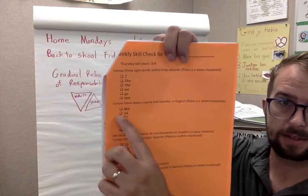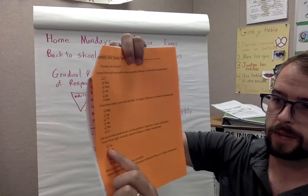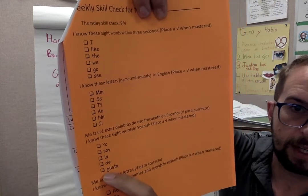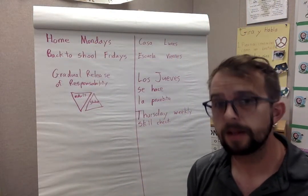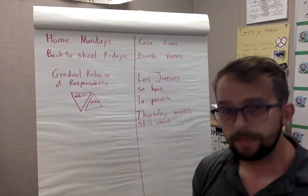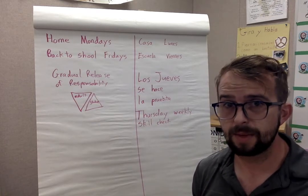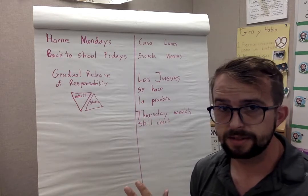Similarly, we have the letters. So they would say M. We have the sight words or the high frequency words in Spanish. Yo, soy, so if they can read those words, great. That's going to give them access to what we're reading. If they can't, it's probably time for some more support at home. And in school naturally, but this process of kindergarten of memorizing your letters and sounds and memorizing your sight words takes a lot of regular practice.